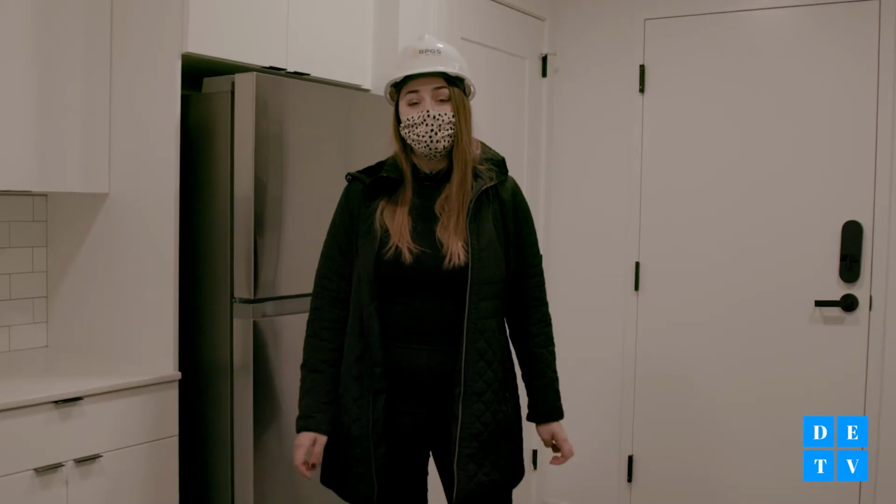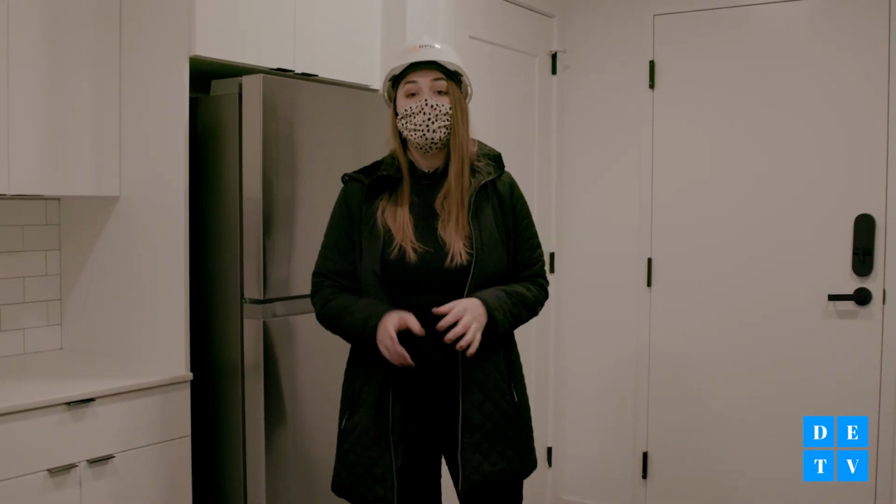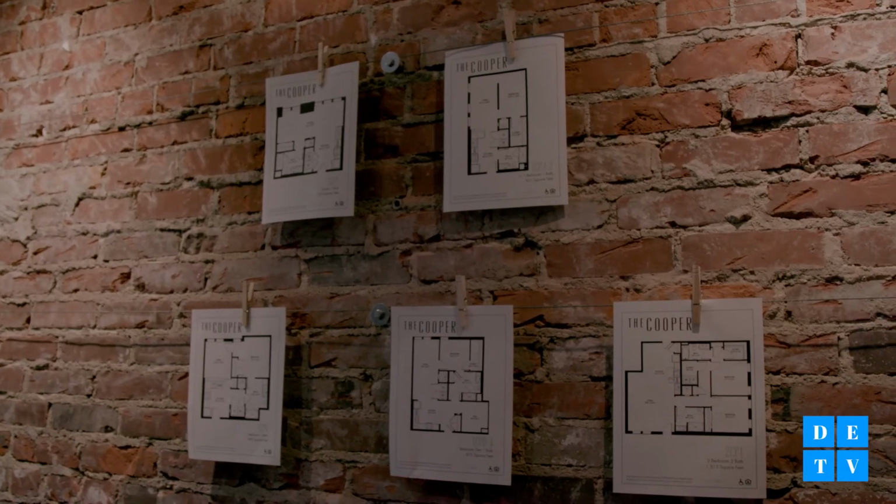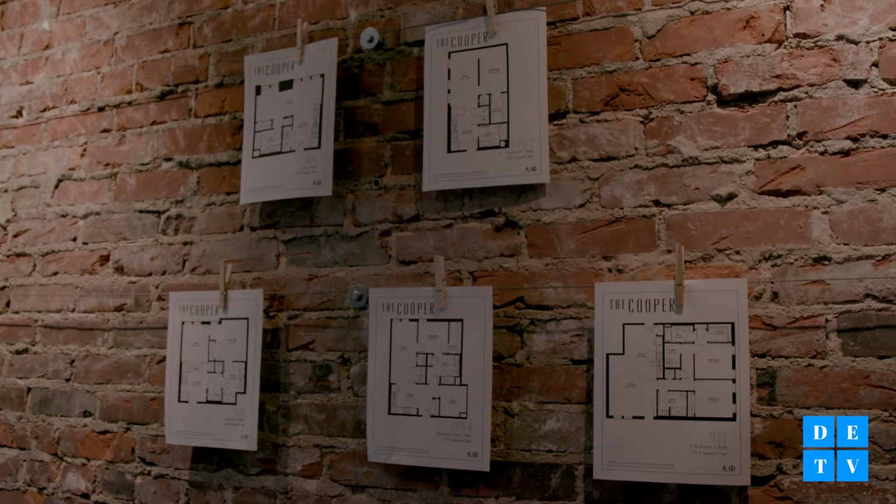In addition to one bedrooms, the Cooper also has a studio, one bedroom with den, and two bedroom floor plans. They range from 523 square feet to 1,313 square feet.